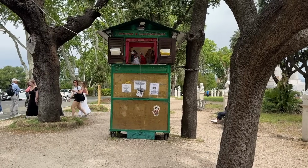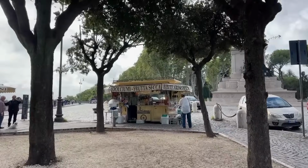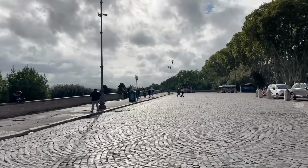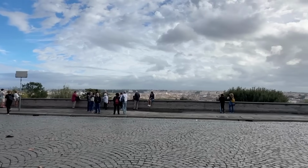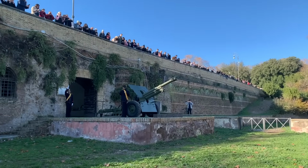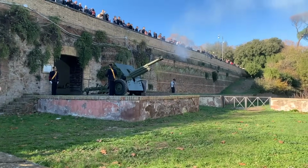One of the best things you can do with kids in Rome is to come up here on a weekend and see this wonderful old-fashioned puppet show. Another great thing to do, whether for yourself or with kids, is to come up here at noon every single day. They shoot a cannon from just underneath this wall. Anyone can come. You can even go down close to it. I warn you, it is really loud.